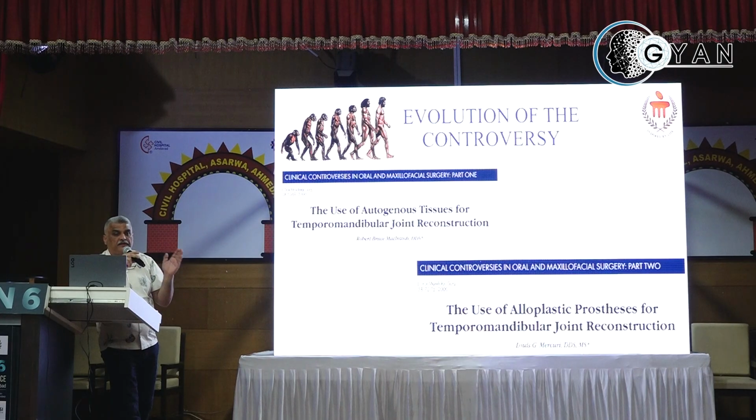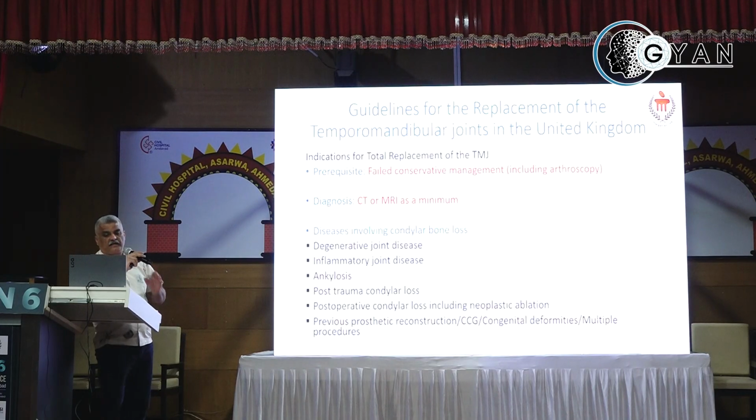But to counter Macintosh's success, Lou Mercuri came up with his take on the use of alloplastic prostheses, and I'm sure Andy would agree with me. These are the guidelines laid down by the British Association in terms of indications and contraindications for use of temporomandibular joint prostheses. This is again the reformatted version of Lou Mercuri and Peter Quinn.